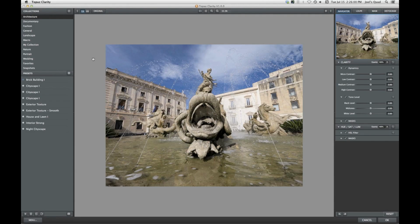Now, kind of like Lightroom and many of the other Topaz plugins, the layout's pretty similar with these plugins, and we have collections on the left, and collections consist of numerous presets. So in this case, I have architecture selected. If I select a different one, landscape, you can see those presets change on the left. So you can use these as a starting point, or you can go through and adjust the controls on the right manually. So if I pick brick building, that's actually not a bad starting point.